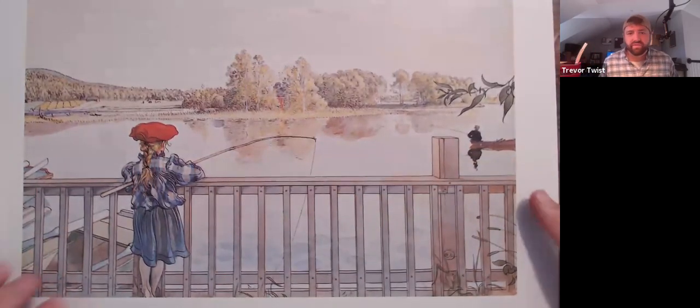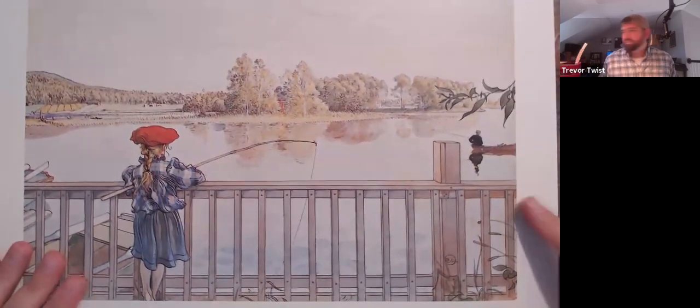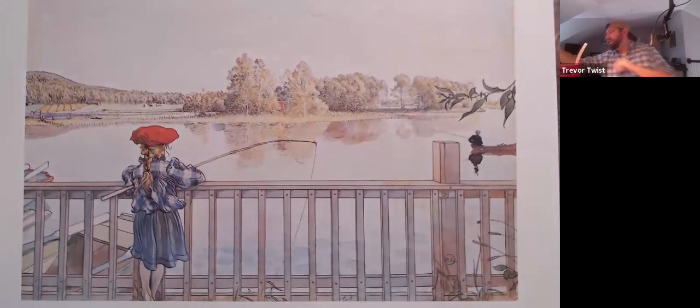Can I just show you some of his stuff? I have these really magical prints.